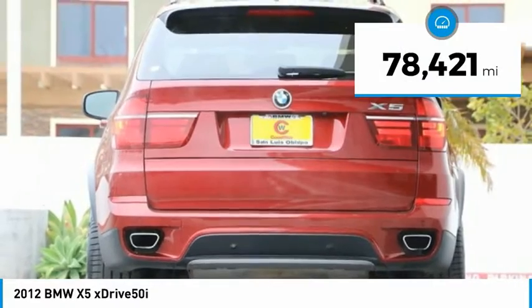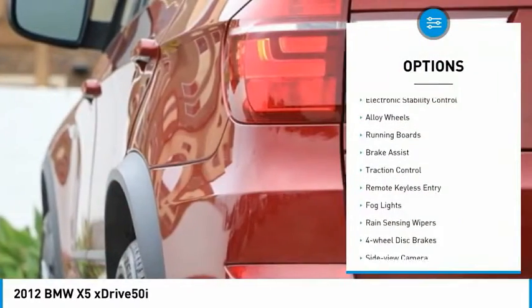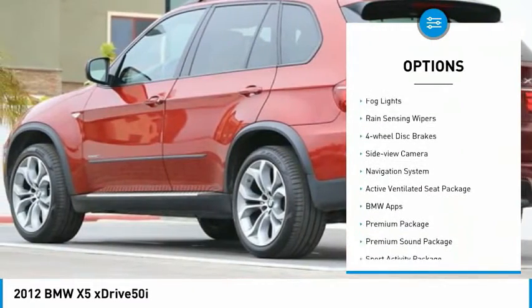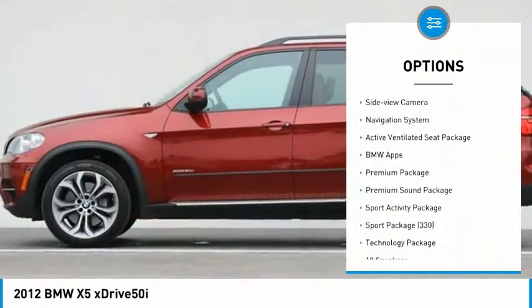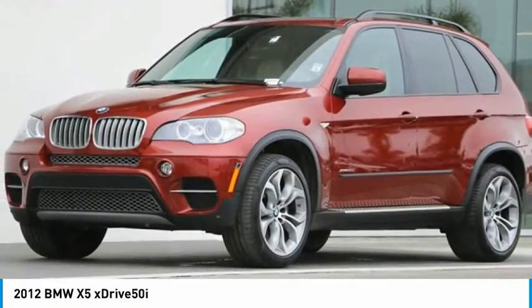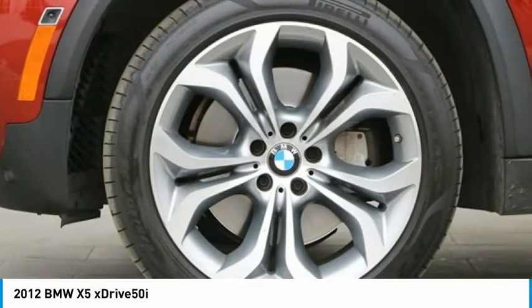Here are some of this vehicle's great options: electronic stability control, alloy wheels, running boards, brake assist, traction control, remote keyless entry, fog lights, rain sensing wipers, four-wheel disc brakes, side view camera.